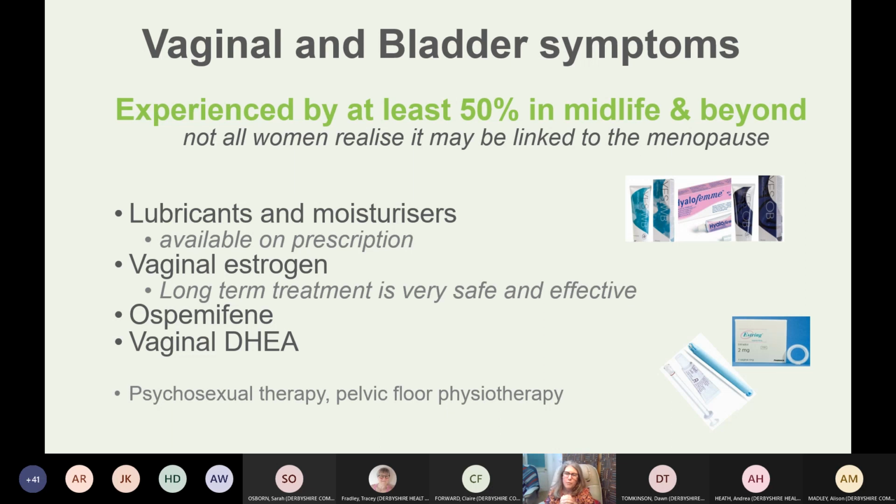So that estrogen doesn't go through the rest of the body, or a very, very small amount does. You'd have to take it for a whole year in order to have the equivalent of one day's worth of oral HRT. So it's very safe and very effective, and even people with breast cancer can use it as well. Ospemifene is an oral tablet that has been shown to help with vaginal and bladder symptoms as well. I think the benefit with ospemifene is that the license includes women with breast cancer once treatment has been completed. And vaginal DHEA, dehydroepiandrosterone, is a precursor hormone. It's converted in the vaginal wall to estrogen and testosterone and other androgens. And again, it's just another tool in the toolkit.